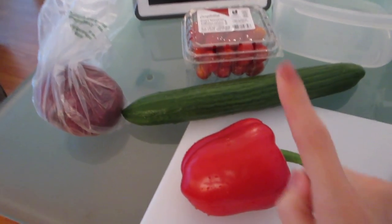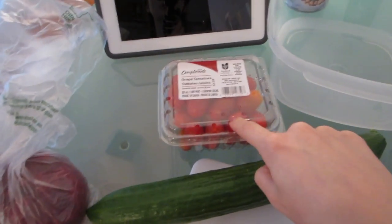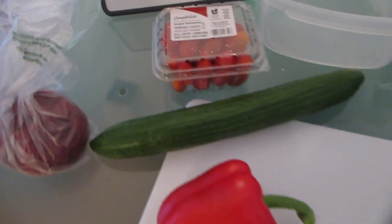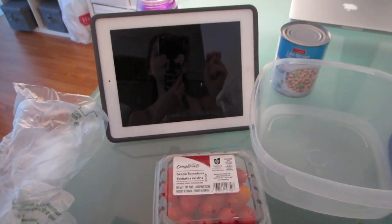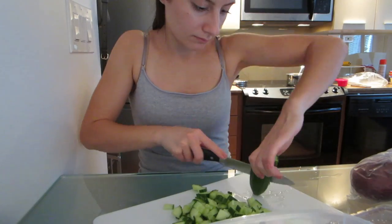And then I'll eat it for lunch tomorrow. So I got my ingredients here that I need to chop: a red pepper, a cucumber, cherry tomatoes, and a red onion. And I'm just going to chop them up into this bowl and watch some YouTube while I do that.